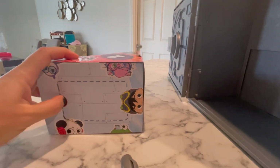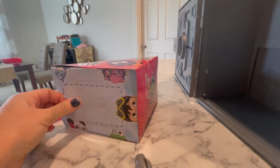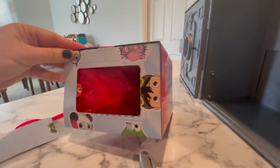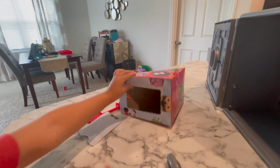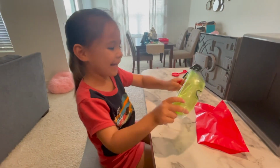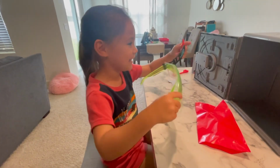Look. What if we do this? Uh-oh. Ooh, look. Ooh. Spy glasses. They're not any spy glasses. They're citizen glasses. You see in the face of light.